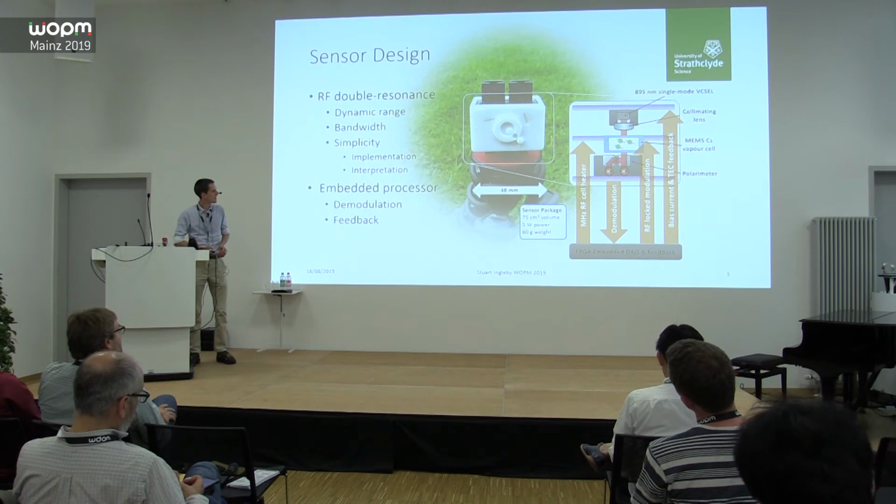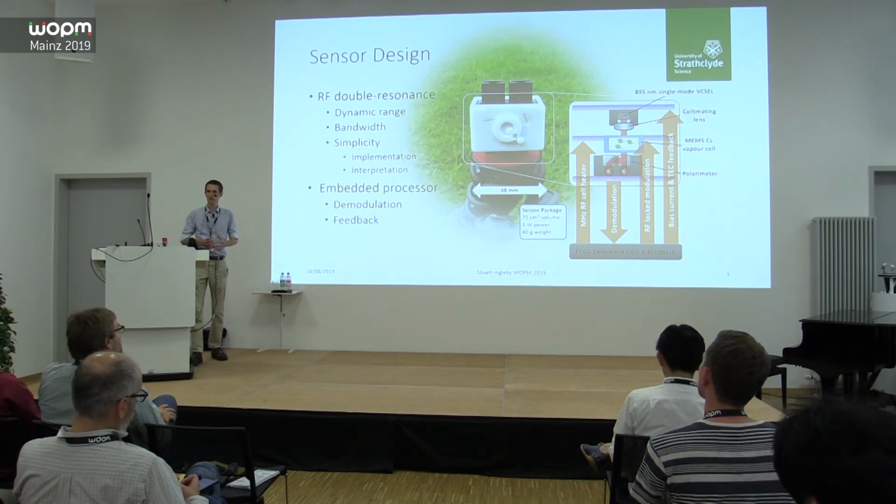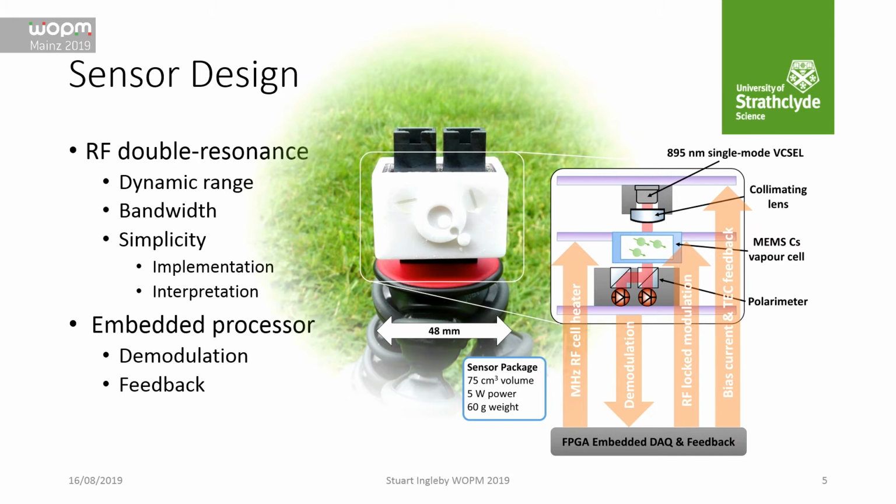So this is the kind of thing that we were designing sensors to do. And the sensor design that we've implemented is as simple as possible. So our whole design philosophy, if you like, is to take as much out of this optics package as possible and put as much of the complexity into the embedded processor package as we can. So we're now working with a relatively small optics system that includes the laser, the cell, the detector and everything.